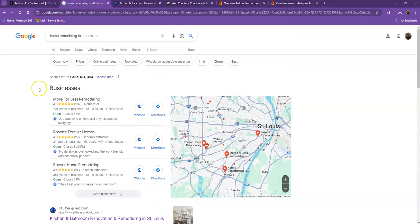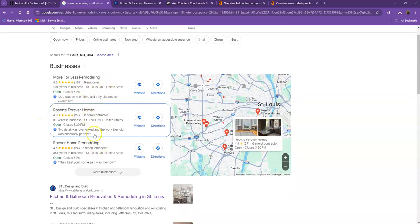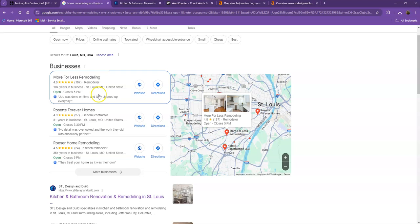So I did a quick search and I used the keyword home remodeling in St. Louis, Missouri. We'll talk more about the results that we have here. Let's start off with the first one. So these are what we call the map pack. And of course, this is something where you really would like to be since these are the ones that get a lot of attention, a lot of traffic, and are easier to find.